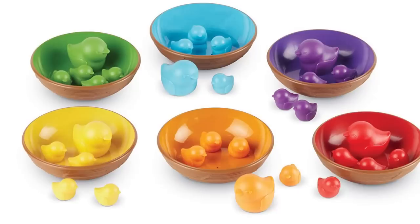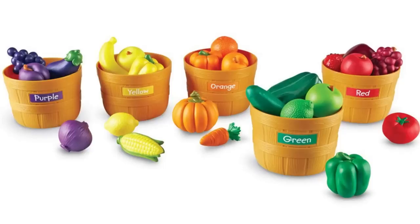Two last things that I forgot to mention is this Learning Resources Bird in a Nest Sorting Kit. It's got little nests with little different, they're small little birds. It's like a color matching, sorting, organizing activity. So going along with the color matching and the kitchen play is this farmer's market food set from Learning Resources. The girls love playing with their little kitchen over here. They will be excited to have more food in the kitchen. We don't really have that many like food items right now.